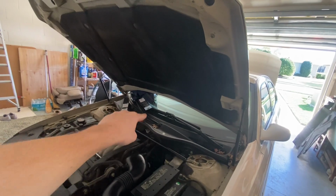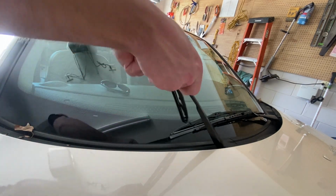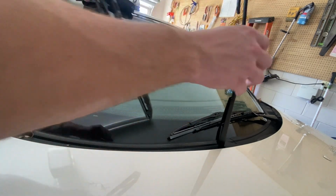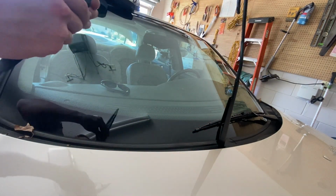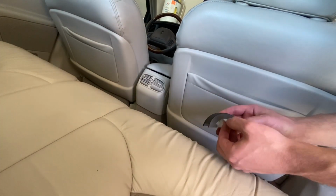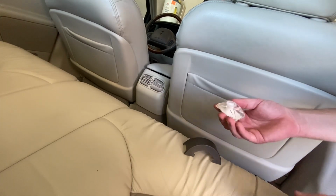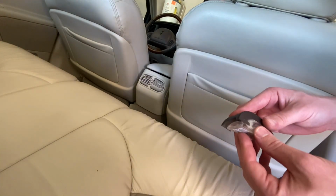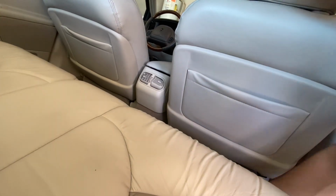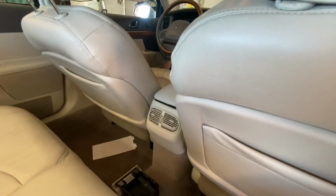We're gonna go ahead and replace these wipers before we go. So we have these little roach traps, and we're gonna put a few of these in the car. We're gonna pull this right here, and that should allow them to suck on that fluid in there, and hopefully they die, and their babies die, and all their little buddies. So we're gonna throw a few of those around and see what happens.